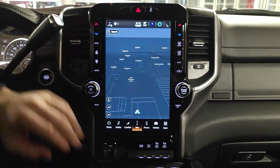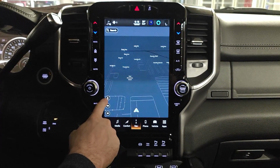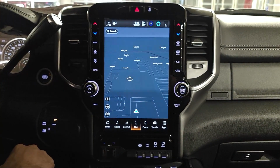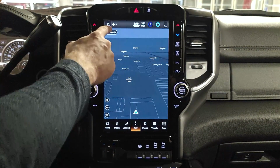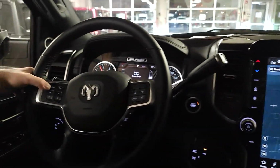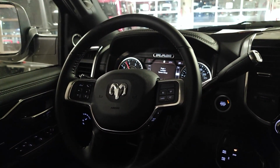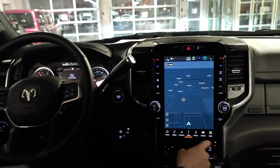The map does change dark to light depending on the time of day. And you will notice you can customize some quick options here for view, just 3D, 2D, north, which way is north. I have a lot more options here. I can also do search. You can also do voice search by holding the button for voice recognition on the steering wheel. So I have many different ways of telling the vehicle where I want to go. And I can, of course, switch back to home, or I can just go to a different pane, such as comfort.